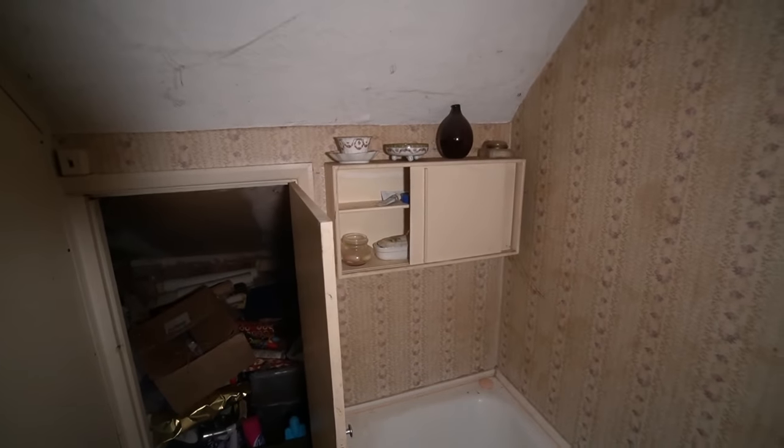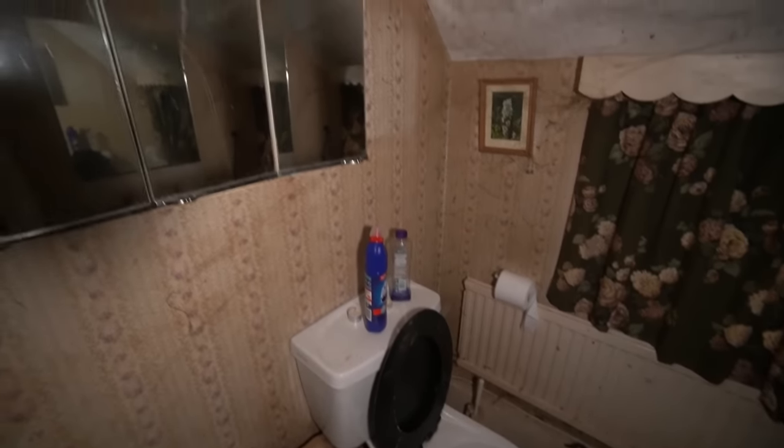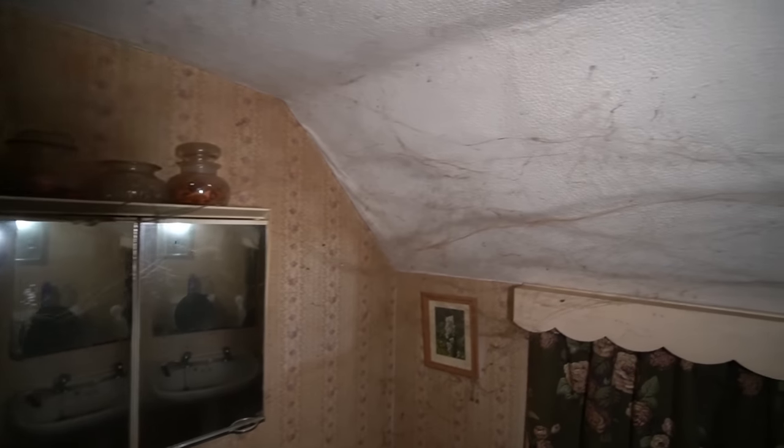Look at this. It does look like elderly people lived here. It's got the handles to help them up the stairs. Really, really low doorways. Into this bathroom now. Medicine cupboards. Look at this bath. Grimy now. All the cobwebs hanging down.